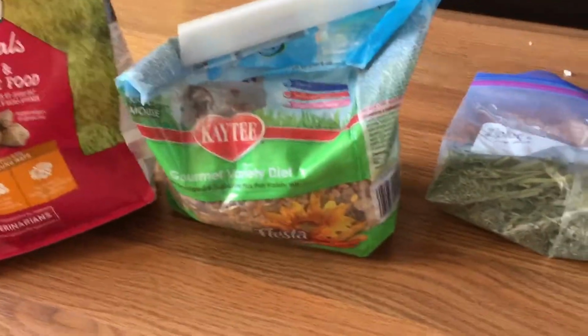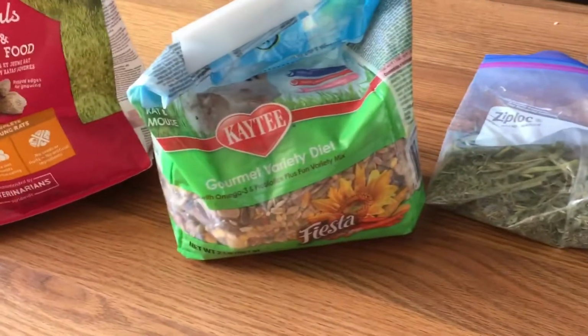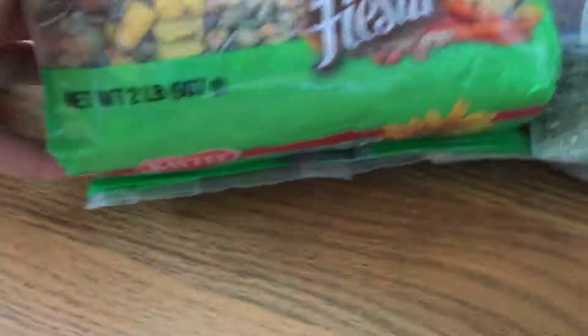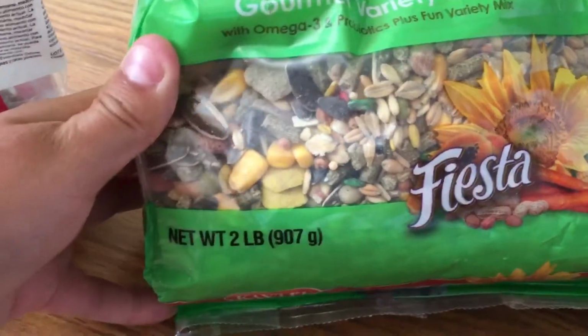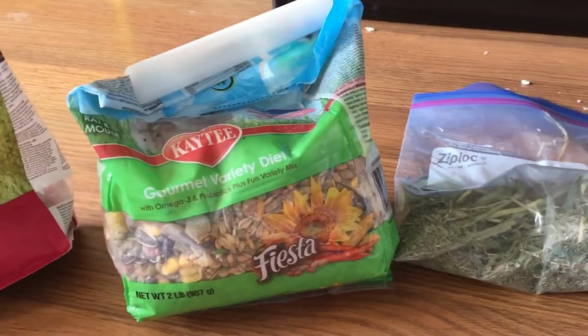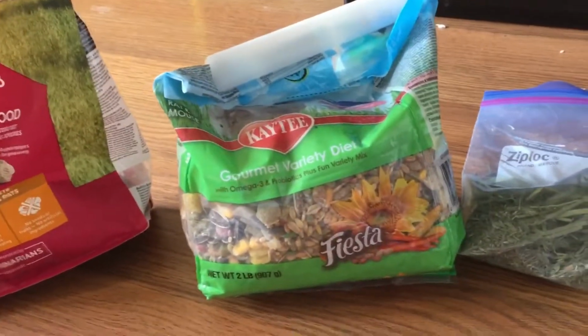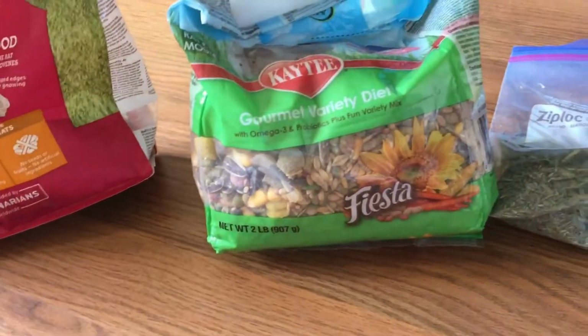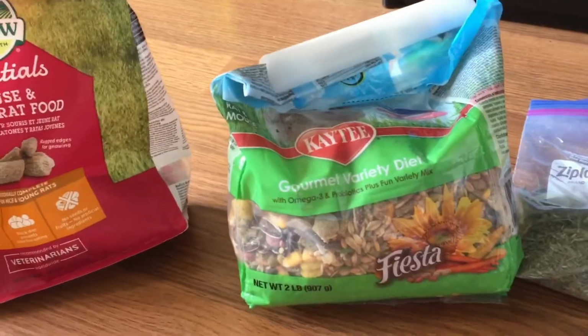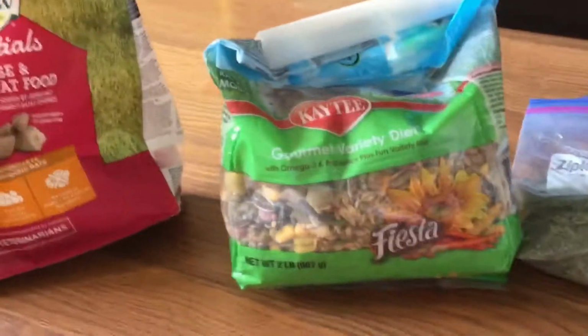Another thing that you want to add in every second night, or a little bit every night, is, well, a lot of times it will be marketed as a rat food, but I personally think that if it's got all sorts of colorful mixtures of seeds and different fruits, then in my opinion it is a treat. You want to watch how much you give of this, because it is healthy for your rat, but some of the stuff that he might pick out can possibly make your rat a little bit overweight. So you want to add a little bit of a treat in every night or every second night.